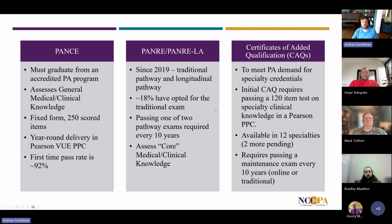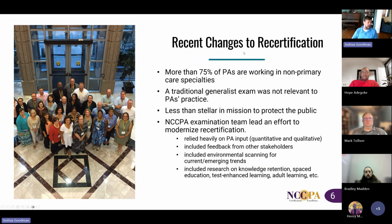All right. So I just mentioned that about 10 years ago, we took a look at recertification with the following kind of points in mind. First is that most PAs are working in specialty areas, non-primary care areas. And what does that mean for our testable domain? What should we be testing people on? We heard over and over again that a broad generalist exam did not make sense to the way that most PAs were practicing in clinic.